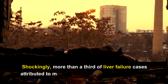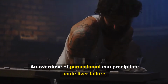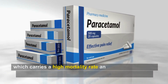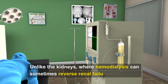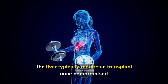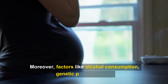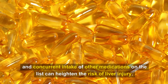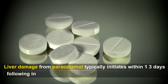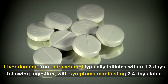Shockingly, more than a third of liver failure cases attributed to medications are linked to paracetamol. An overdose of paracetamol can precipitate acute liver failure, which carries a high mortality rate and often necessitates a liver transplant if the organ fails to regenerate itself. Unlike the kidneys, where hemodialysis can sometimes reverse renal failure temporarily, the liver typically requires a transplant once compromised. Moreover, factors like alcohol consumption, genetic predisposition, and concurrent intake of other medications on the list can heighten the risk of liver injury. Liver damage from paracetamol typically initiates within 1-3 days following ingestion, with symptoms manifesting 2-4 days later.